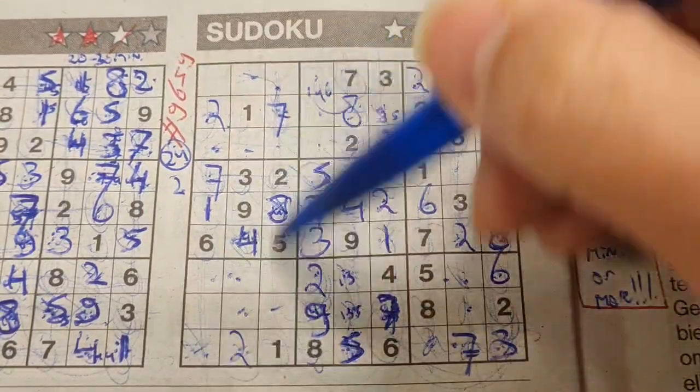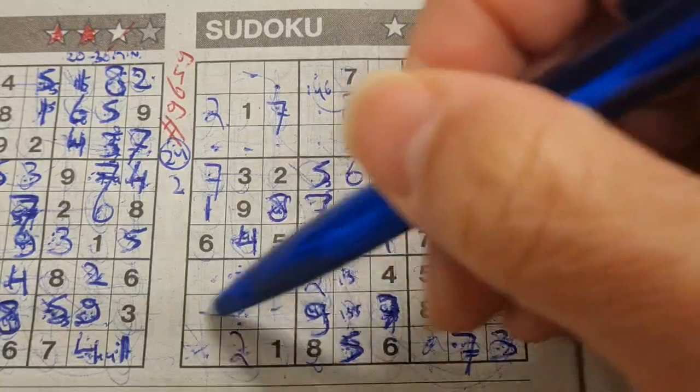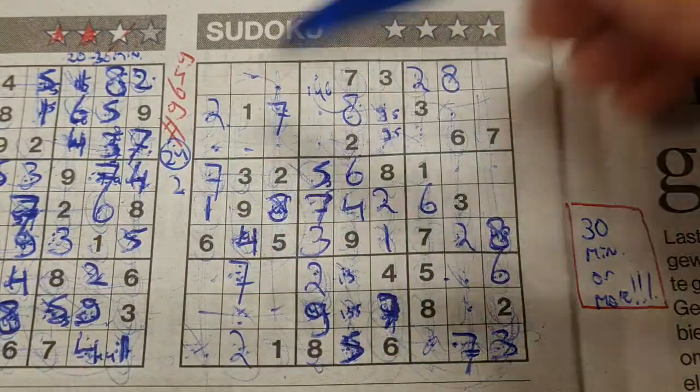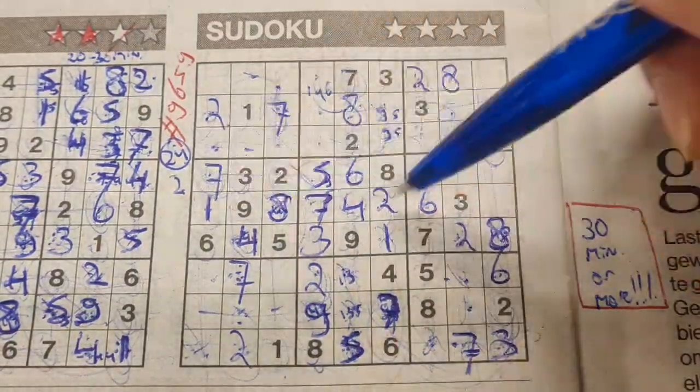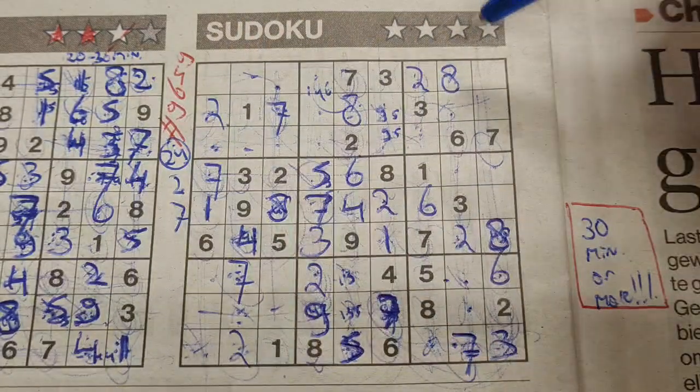7 in this column, 7 in the third column, so the column 3 in the second column, only 2 places left, 7 should be here or there. We have a 7 in this row, no 7 there, 7 should be there. And all the 7s are used. This is number 2, number 7.